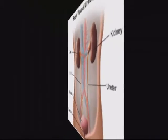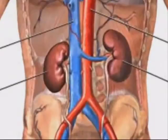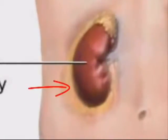All right, so we're going to start with the kidneys. They're in the posterior aspect of the abdomen in the flank area. They're outside of the peritoneum, so we call them retroperitoneal. They're behind the peritoneal membrane. They're protected by the ribs, renal fascia, and adipose tissue. Adipose tissue, you already know, is what? Fat. There's a thick pad of fat that surrounds the kidneys to help protect them.